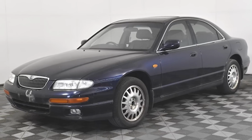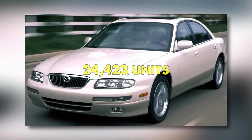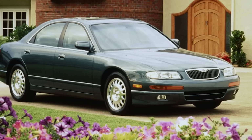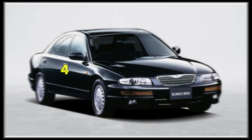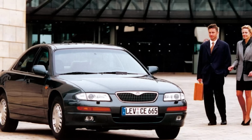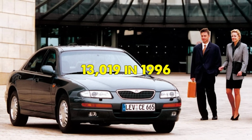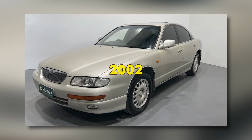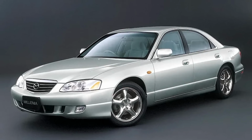When the Eunos 800 hit the North American market as the Mazda Millennia in 1994, it seemed poised for success. The first year saw 24,423 units roll off dealer lots. However, the following years told a different story. Sales dropped to 21,561 units in 1995 and plunged further to 13,019 in 1996. By 2002, the final year of production, the dream of competing with luxury giants had faded.